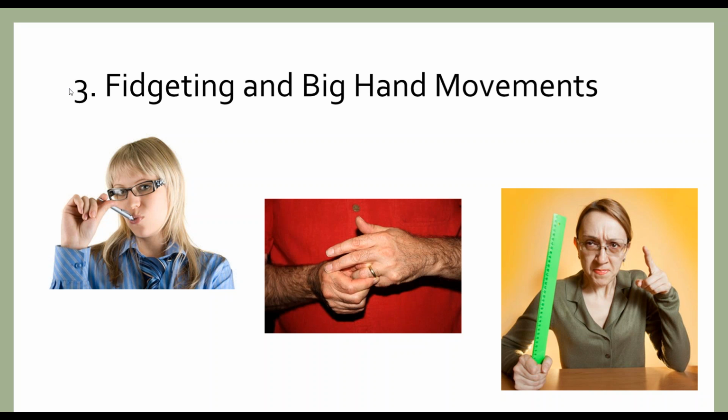Don't lock them away. Don't feel you've got to not use them. Do use them, but make sure that they're in line with what you're saying. They're congruent with the message that's coming out of your mouth. If you want to check your hand movements, stand in front of the mirror for 2 or 3 minutes. Practice a presentation. See what happens.